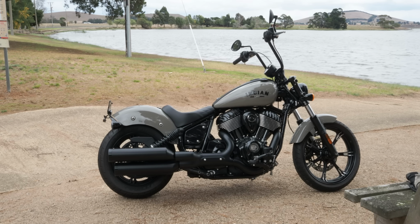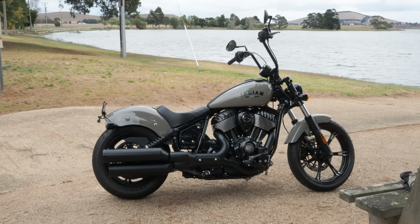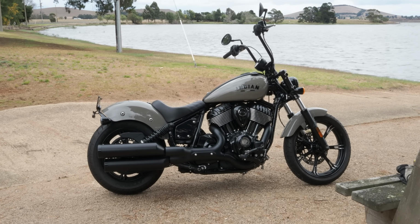What are my thoughts? Which bike would I go for? This is an interesting question because, for me personally, it's not a clear case of one bike being the winner. As you know, I'm a big fan of Indian motorcycles, and I love my Indian and I'd buy another one in a heartbeat. And the Scout 101 is a very attractive bike to me. But then so is the Sportster S.